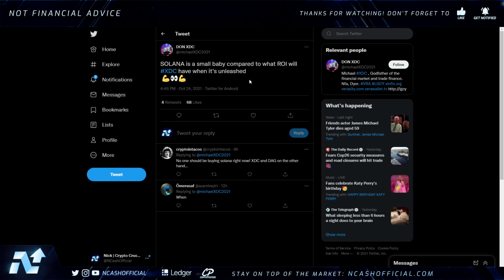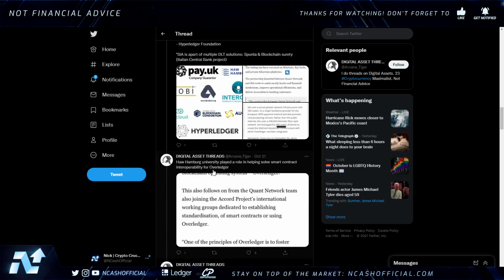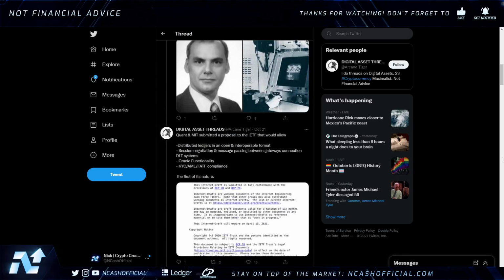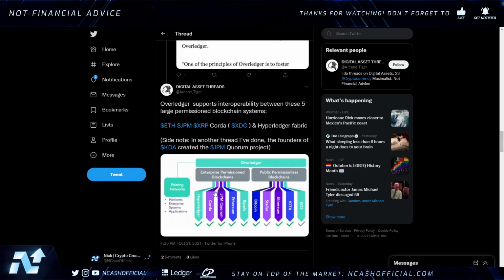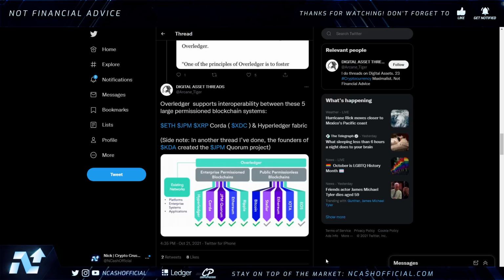Again, we're talking about these major innovative assets. I've talked about DAG, XDC, XLM, XRP, QNT. All of these assets are doing incredible things. And talking about QNT, this all goes back to QNT's ODAP partners, CBDCs, all that kind of stuff. All of these major platforms are going to be connected through Overledger to really connect everything together. This is allowing interoperability between all of these major networks, and XDC is also mentioned. R3 Corda, again, is playing a huge role in the future system.